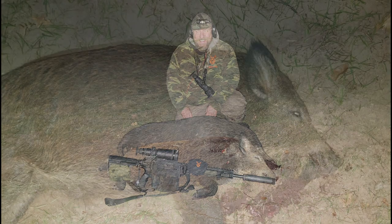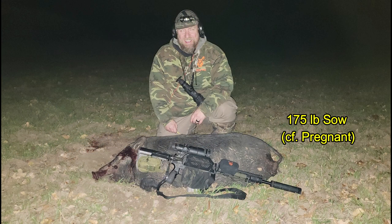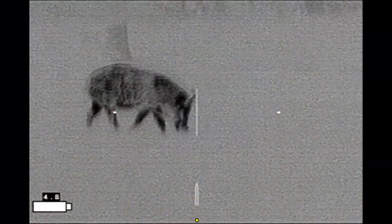I did not get any pictures of the wounds on the sow, but the boar shot entered here, the center of the neck, and exited out on the other side. The 2nd hog shot was a 175-pound sow that also appeared to be pregnant. She had a wound here right by her right eye. That was the 1st shot and the follow-up shot to her midsection.